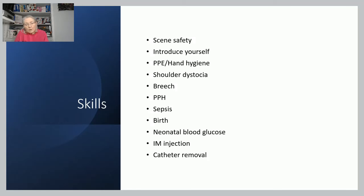So if you're in a home scenario, it's verbalising that you're going to call a 999 blue light paramedic ambulance and transfer into hospital, stating that you have got red flags for sepsis. Explaining to the woman that you have got some red flags for sepsis, you need to transfer her immediately into hospital, and then verbalising what is likely to happen.